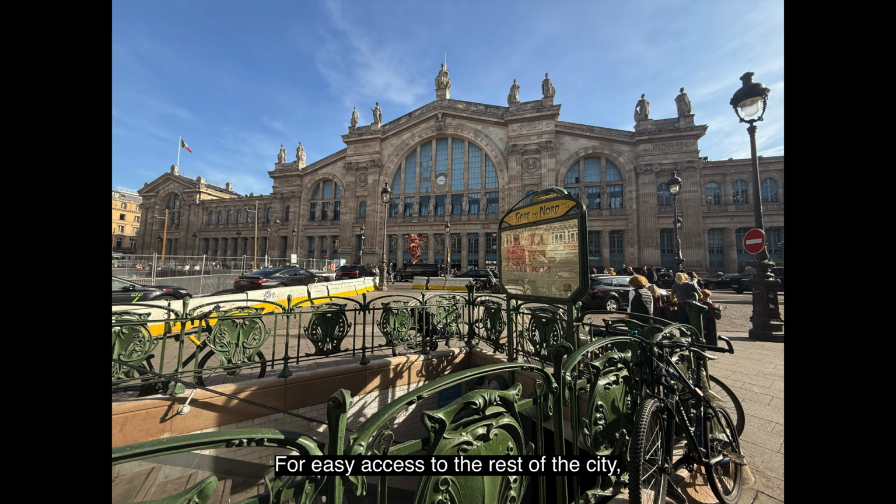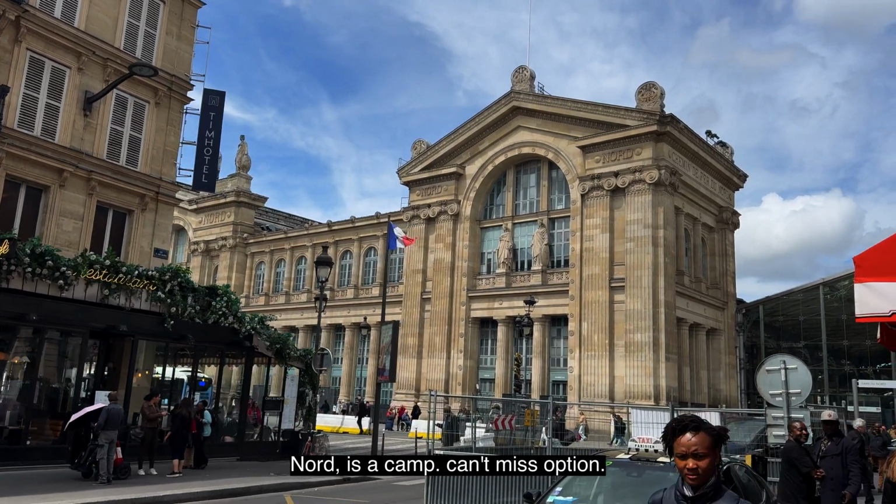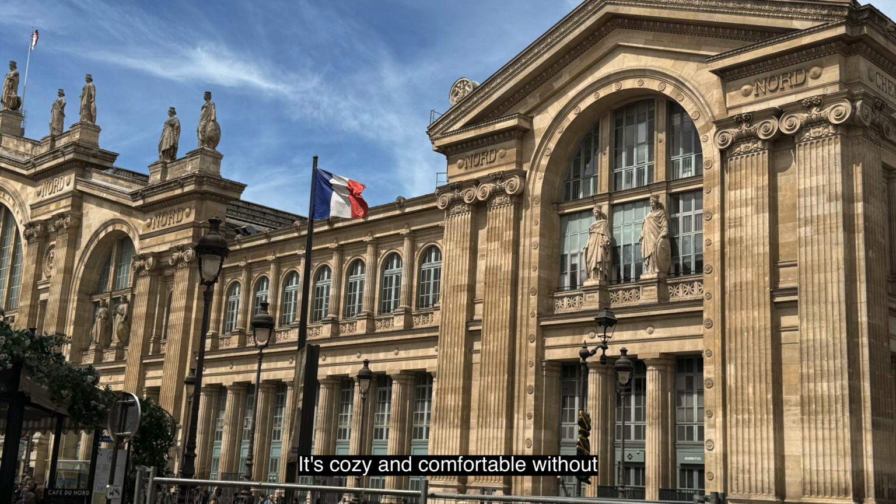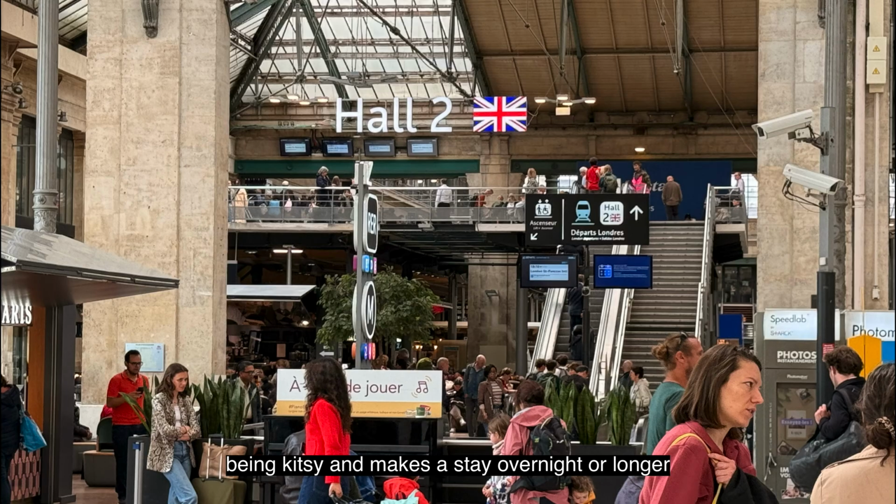For easy access to the rest of the city, as well as the train station and the metro station, this hotel, located directly across the street from Gare du Nord, is a can't-miss option. It's cozy and comfortable without being kitschy and makes a stay overnight or longer a perfect way to spend a day.